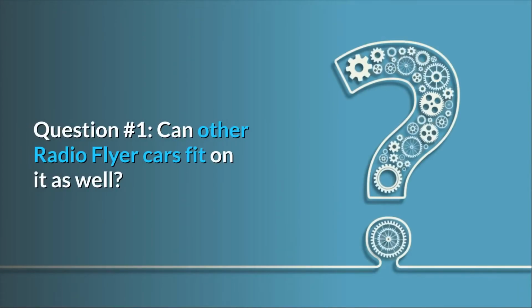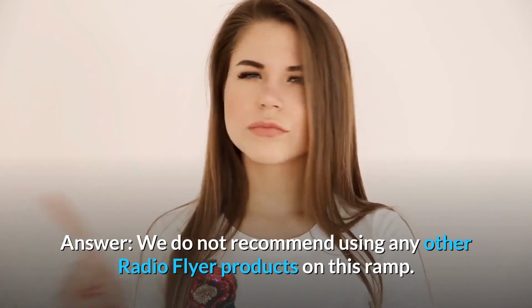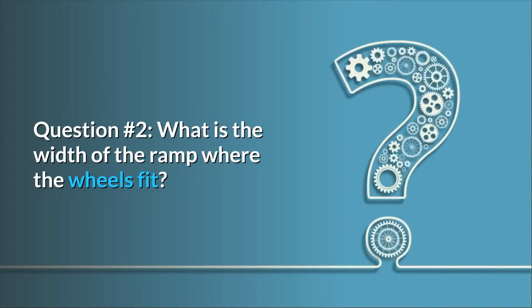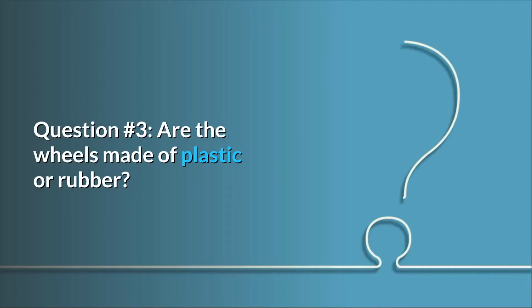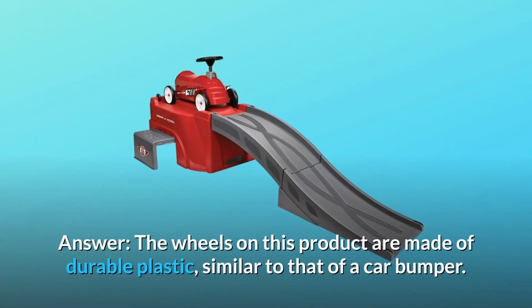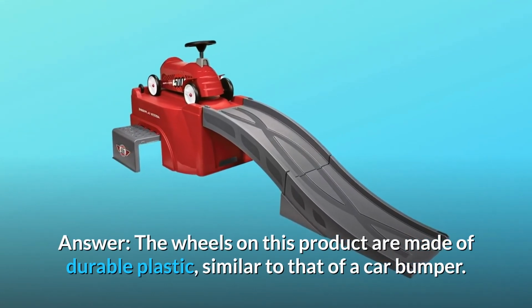Question number 1. Can other Radio Flyer cars fit on it as well? Answer. We do not recommend using any other Radio Flyer products on this ramp. Question number 2. What is the width of the ramp where the wheels fit? Answer. The width of this ramp is 12 inches. Question number 3. Are the wheels made of plastic or rubber? Answer. The wheels on this product are made of durable plastic, similar to that of a car bumper.